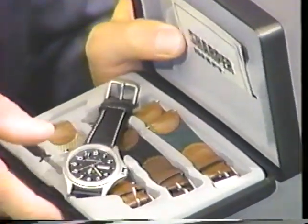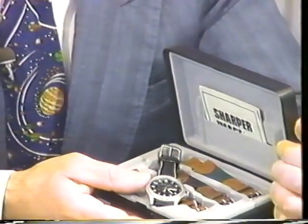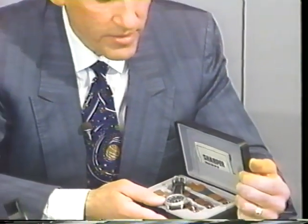This says 200 feet right on the face of the watch. So what that means is 200 feet water tested, meaning you can go 200 feet underwater without damaging the watch. And of course, this has a nice feature for a lot of people. It has the day of the week and the date, not just the date. Some watches have the date window, some have the day of the week.